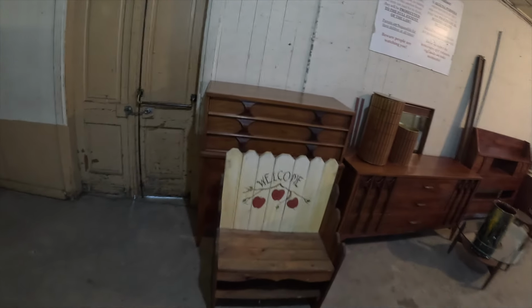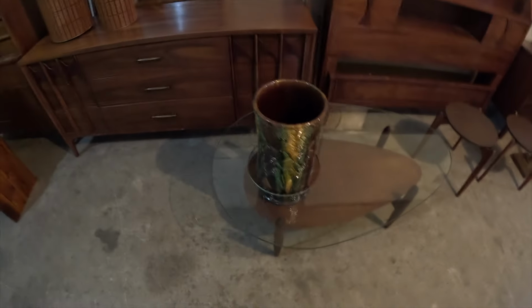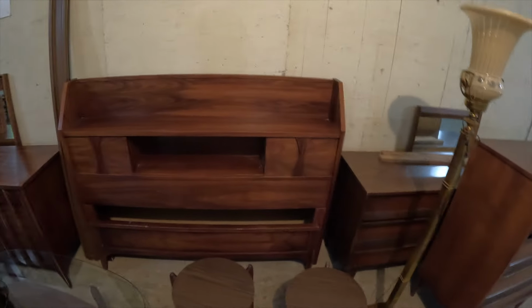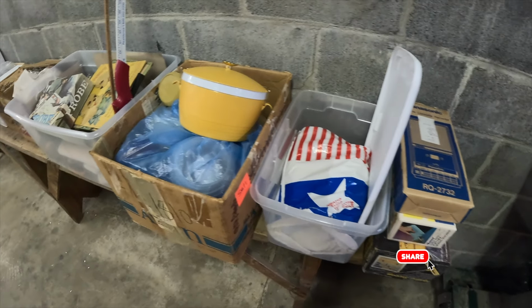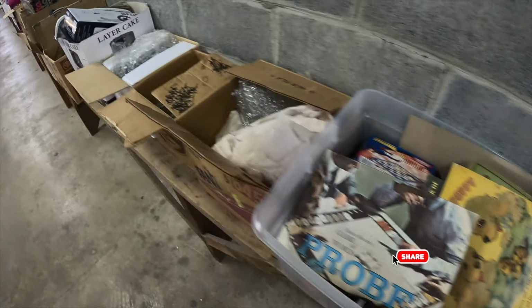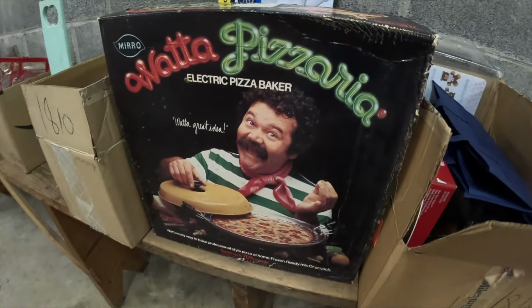Let me give you a little peek of the July 4th sale. I won't be here, but look at this awesome furniture that's going to be up there. It's Roy Hill, Brasilia. Oh, such nice stuff. Look at that coffee table. It's amazing. A lot of treasure tonight. Oh, pizza.